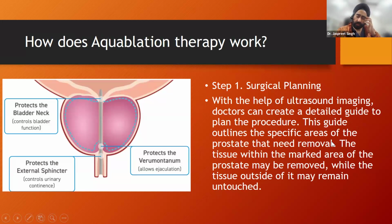As you saw in the video on the green light, a surgeon's ability to completely treat the prostate can sometimes be limited by visualization if there's bleeding or the way the prostate is being resected makes it difficult to visualize. Sometimes you have to terminate the procedure earlier than wanted. Aquablation eliminates that. It's actually the robot that's doing the resection part.